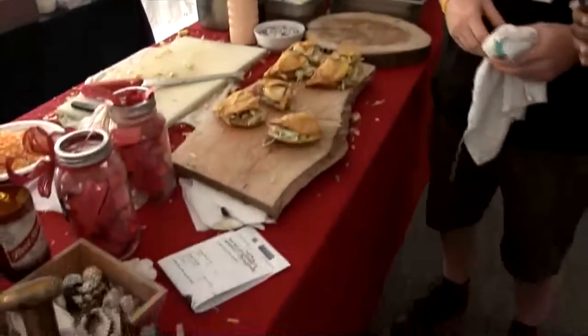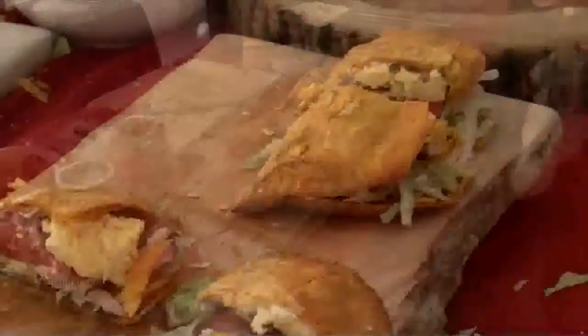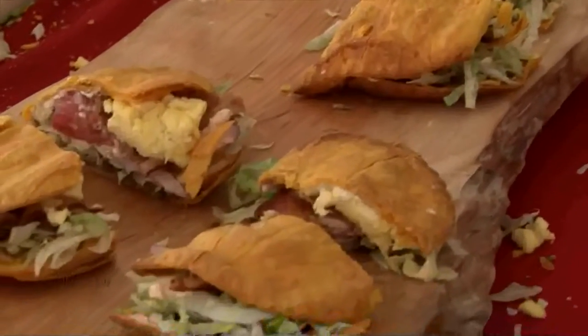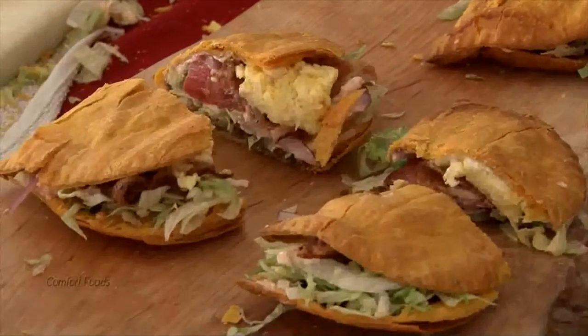So we take your traditional Jamaican patty and we cut it open and we stuff it with lettuce, tomatoes, cheese, onions, and a Cajun mayonnaise that we make. How did you come up with this? That's a question for our owner and our chef. Excellent. You'll have to ask him.